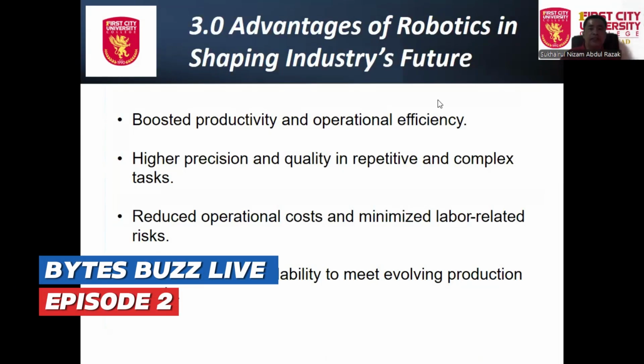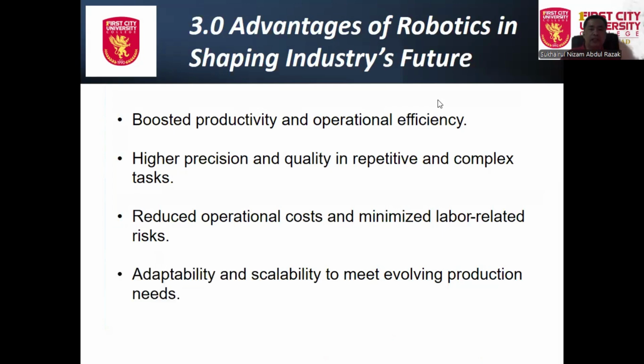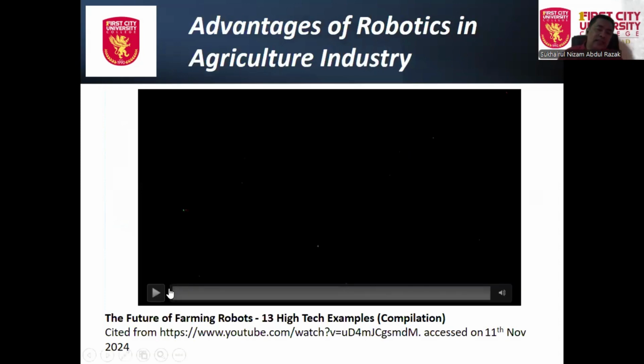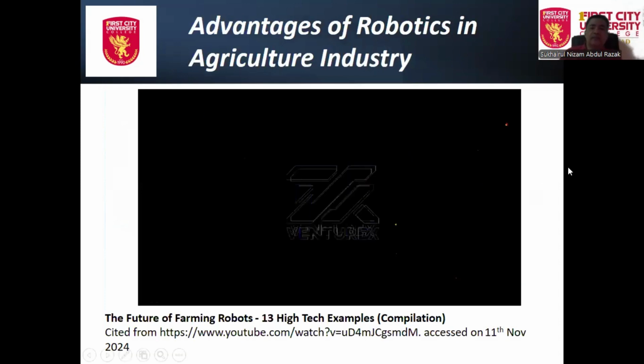advantage of robotics in shaping industry future. It boosted productivity and operational efficiency, higher precision and quality in repetitive and complex tasks, reduced operational costs and minimized labor-related risks, adaptability and scalability to meet evolving production needs. Let's see the agriculture industry.